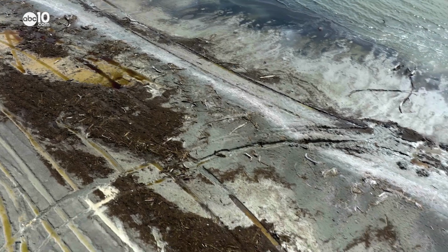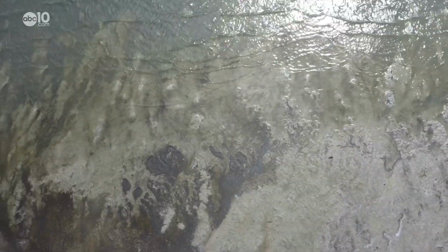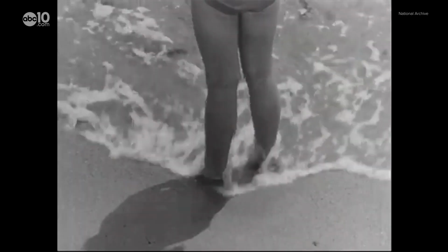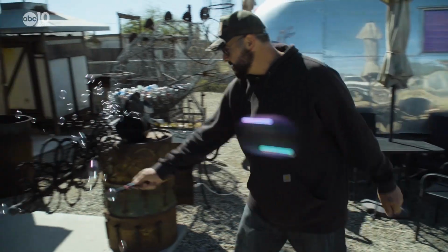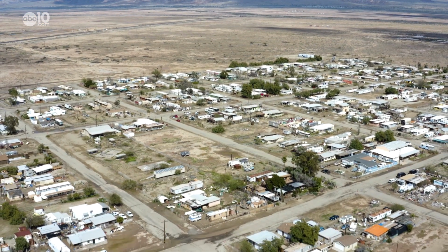At first glance, this looks like a bombing range. At first glance, you might mistake this for an environmental disaster. And at first glance, you wouldn't think this was a vacation destination. But if you take a second look at Bombay Beach, you'll find this place was all of these things and a whole lot more.